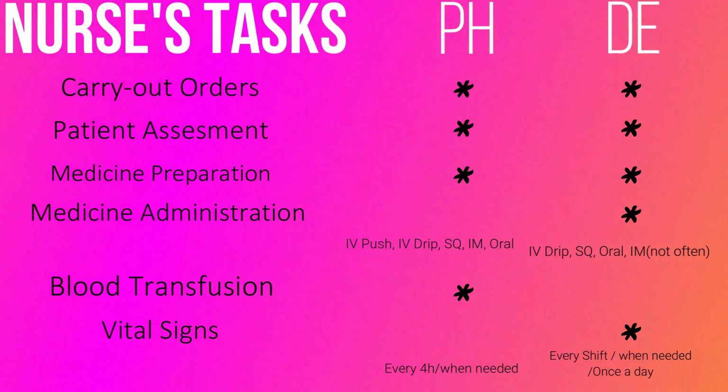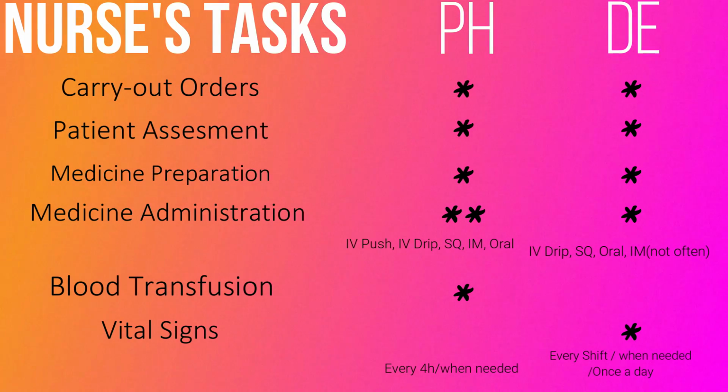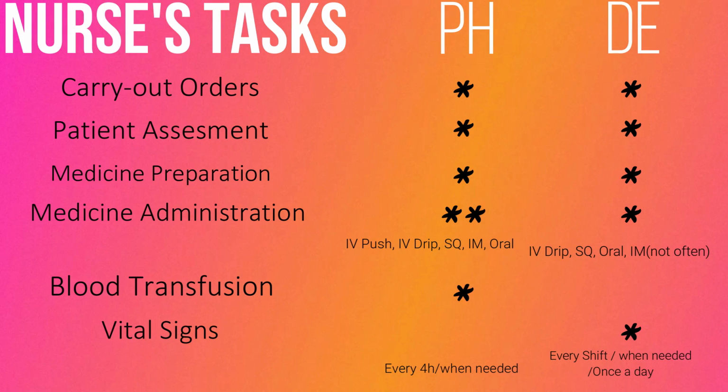Vital signs taking, of course, Philippines and Germany. But the difference is sa Philippines, madalas talagang Q4. But here in Germany, like in my station, we just do it in the morning. But if the patient needs more Überwachung or observation, we have to do it if needed. Sa Germany, it's usually Q shift or just if needed. Philippines, it's always Q4. So, medyo toxic.